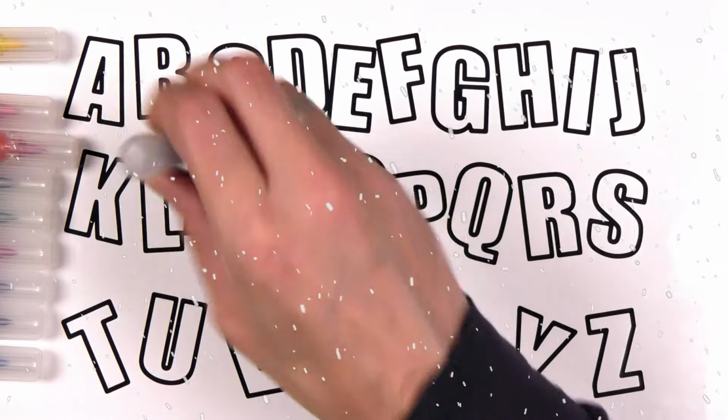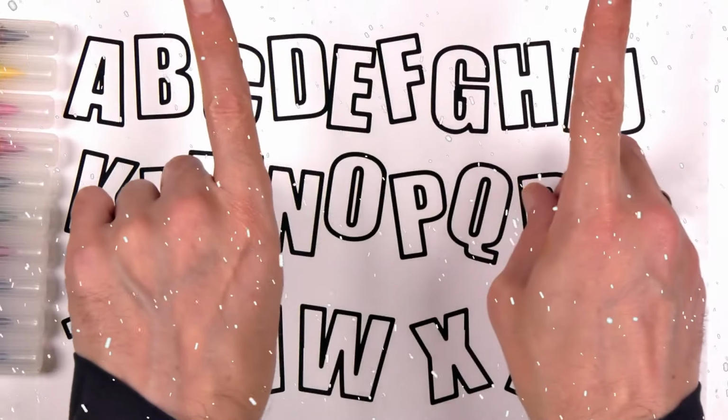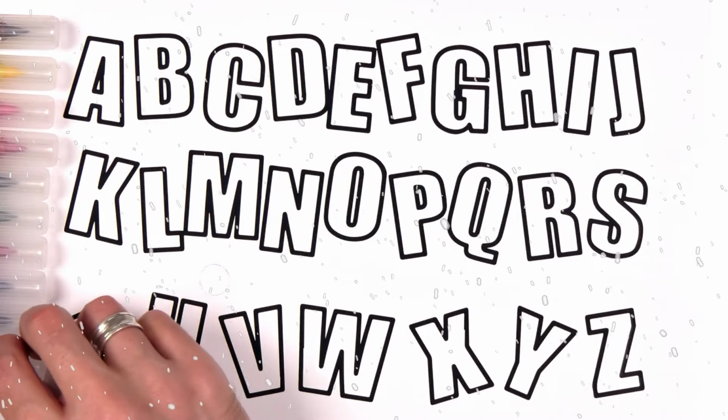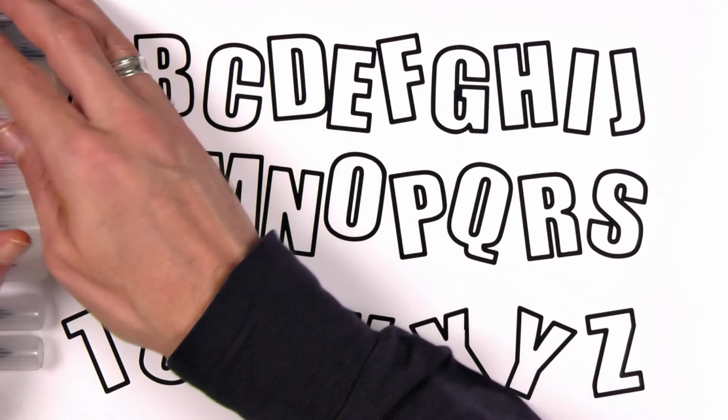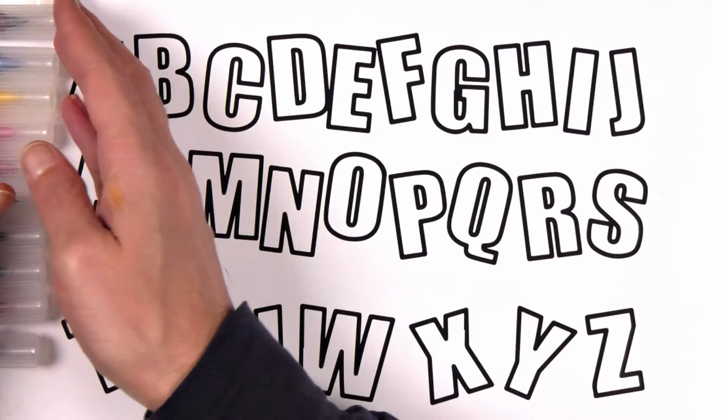Which color would you like to begin with carefully? It's just the beginning of our colorful adventure. Let's get started. Remember to stay within the lines.